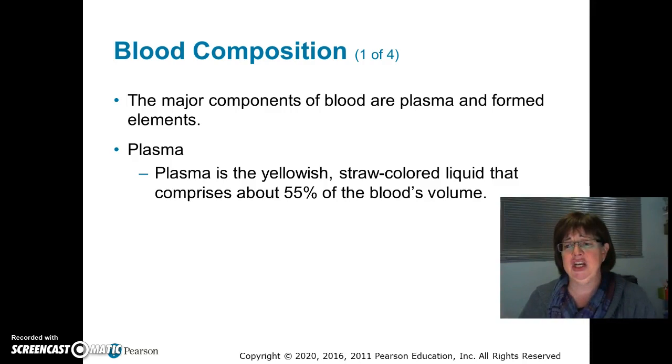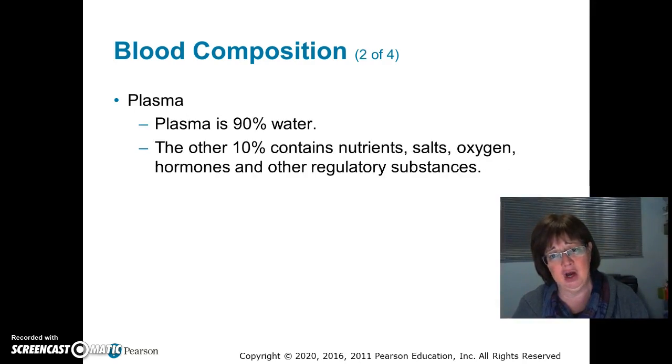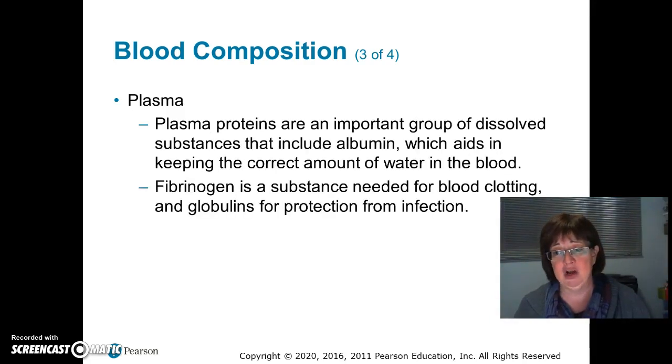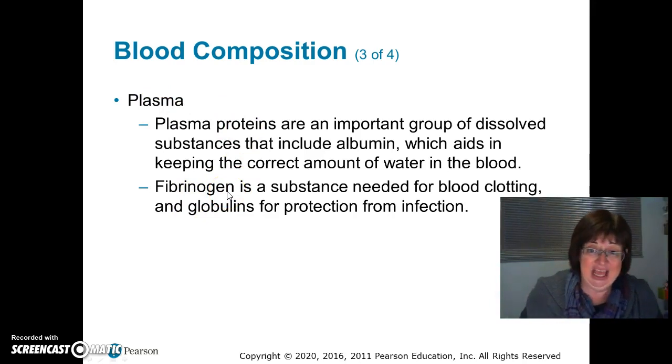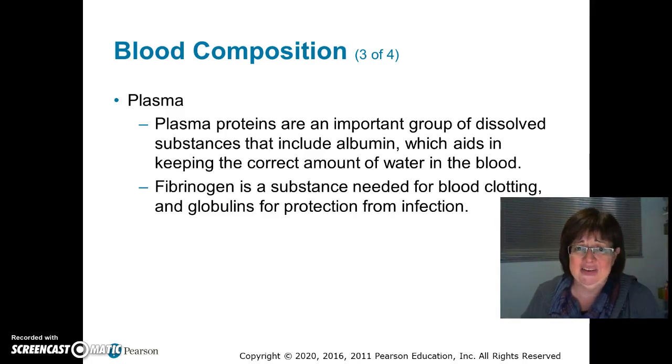So the blood composition: the majority of your blood is plasma, and it is mainly water, but it's also nutrients, salts, oxygen, hormones, and other regulatory substances. The plasma proteins are very important, and they aid in water movement. You also have your clotting factors and something called fibrinogen, which is one of the last steps of a clotting factor. When you see this "ogen," that's an inactive clotting factor, an inactive anything. You want them to be there so they're ready to go when they're needed, but you need them inactive so that they don't clot when you don't want them to clot.